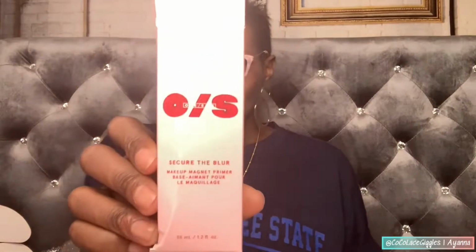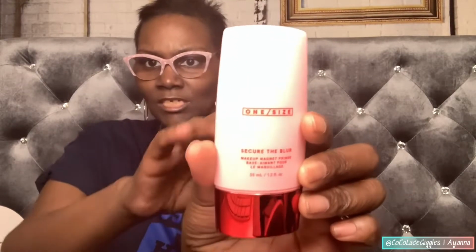These heavier tubes of stuff, bottles. I'm sorry, this is the packaging. Okay. And I believe the weight on this is 1.2 fluid ounces, 35 milliliters. And this is the lovely, lovely packaging.